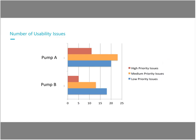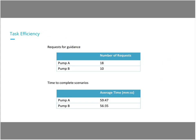So what did we find? Both pumps had critical issues. So there was no perfect product, but Pump A had a higher number of issues in each category: high, medium, and low priority issues. We also looked at the number of times that people were not able to complete tasks independently and asked for help. And again, Pump A had a lot more requests for guidance. Also, in terms of time to complete scenarios, Pump A took slightly longer than Pump B.